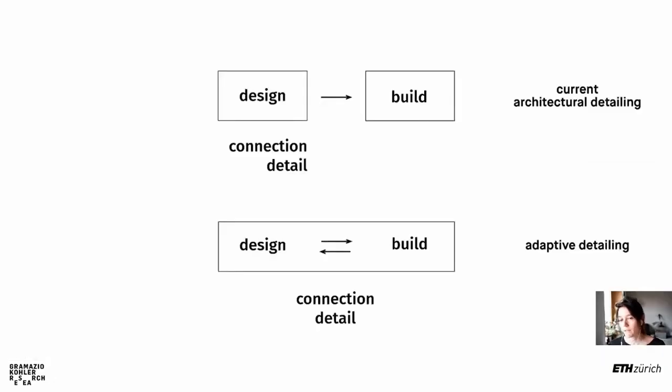So the concept basically goes back to this idea that instead of having a fully baked connection detail from the beginning, as in the planning phase, the connection detail is actually very open and updated during the build-up process, particularly based on two aspects. One, the actual location of the parts, but second, the material results that at this point we cannot fully simulate. So it's very useful to be able to still scan and adapt to what we actually get.